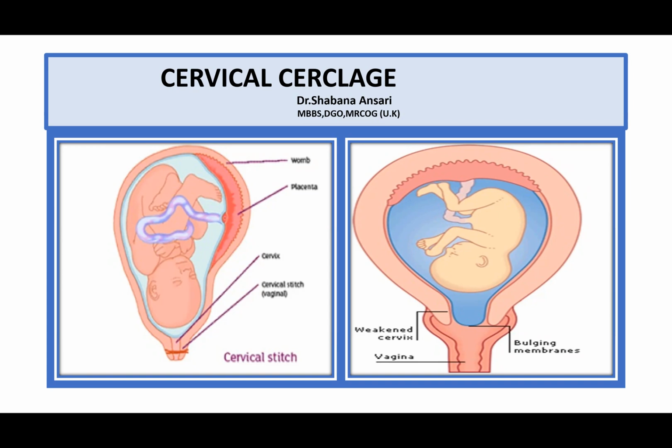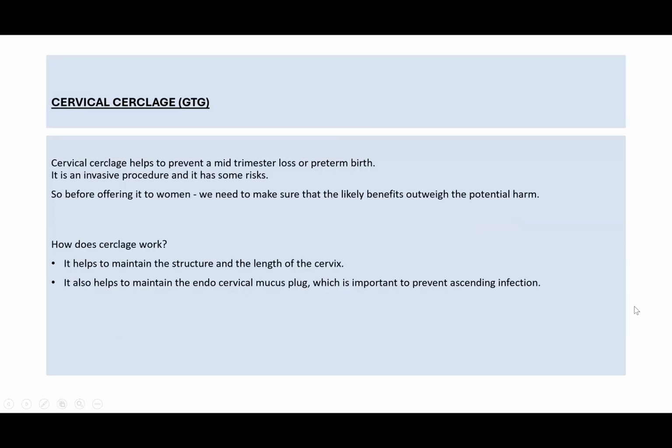This is based on the new Green Top guideline. This is also a very important topic from examination point of view. So regarding cervical CERCLAGE, it helps to prevent a mid-trimester loss or preterm birth. It is an invasive procedure and it has some risks. So before offering it to women, we need to make sure that the likely benefits outweigh the potential harm.